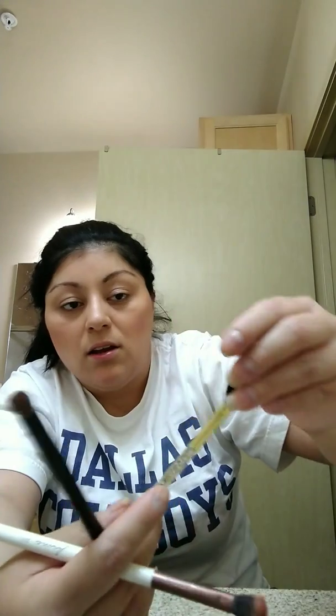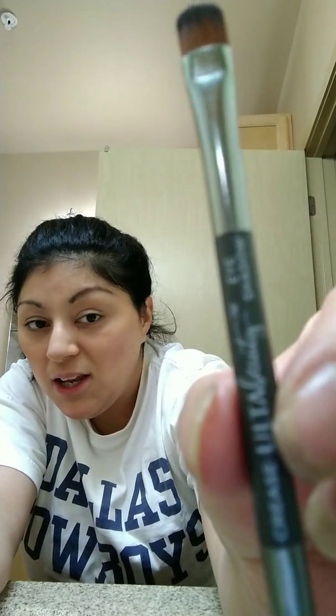Then she has... No, not this one. I gave her that, but it's not that. She has this Real Techniques one that I gave her. And... No. Oh, here it is. It's from the Ulta Beauty box that I get for $20. It has the shading brush and then the eyeshadow and the crease brush.